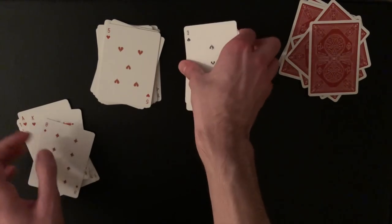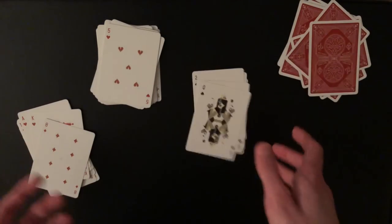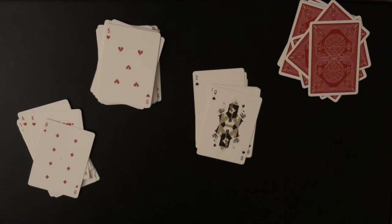1, 2, 3, 4, 5, 6, 7, 8, 9, 10. And that means this should have 6. 1, 2, 3, 4, 5, 6. It works every single time. So yeah, that right there is basically how the trick works, and I'll let you guys take it from here.